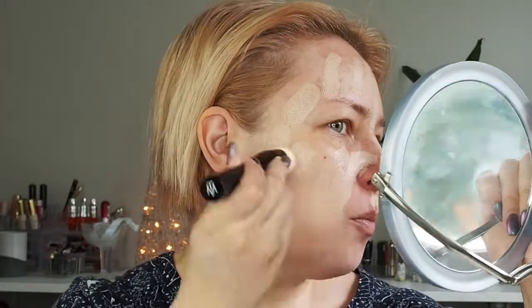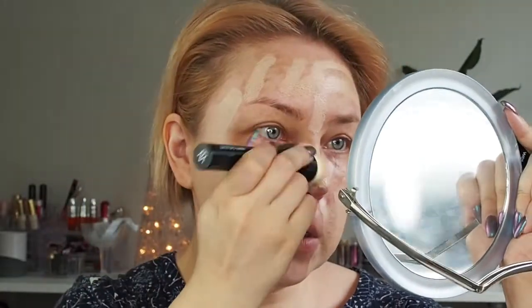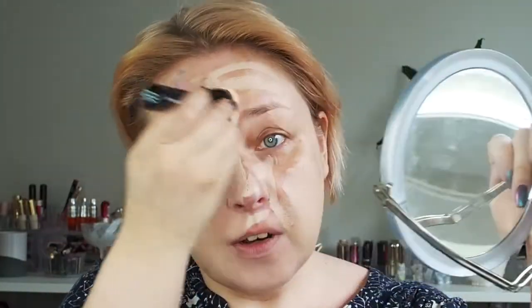This is the amount I usually use for stick foundations, and on the monitor it does look a lot lighter than on skin. In real life it's much more pink-toned than on the monitor, so we'll see how it looks at the end. It does apply really evenly on skin, and I absolutely love this brush. I'm going to get a few more of these. This was a PR sample, but I will definitely get more of these.